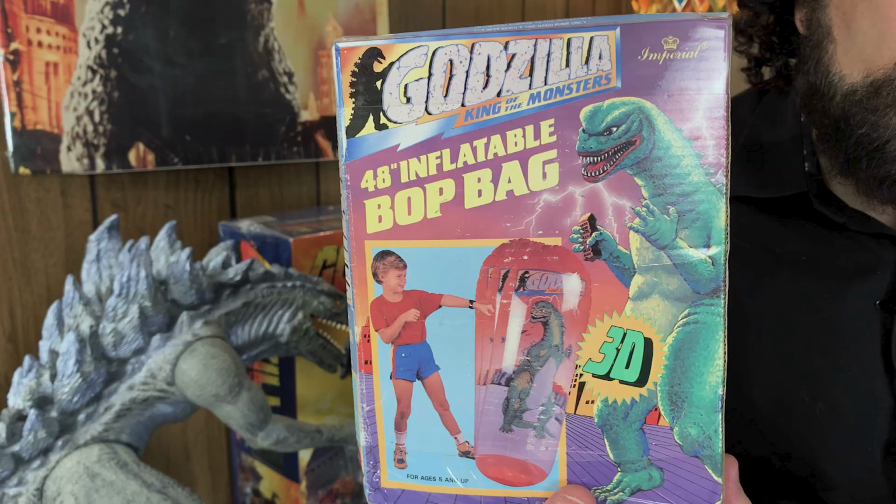No Wolfman. But they did make bop bags of mummy, Wolfman, Dracula, in addition to the Frankenstein I just showed you. And also, there's a Godzilla bop bag, which I have, and which I showed on the Godzilla episode last year. I don't know if there's a King Kong bop bag. I'm not sure about that. I don't know if someone out there can let us know whether there is or not.